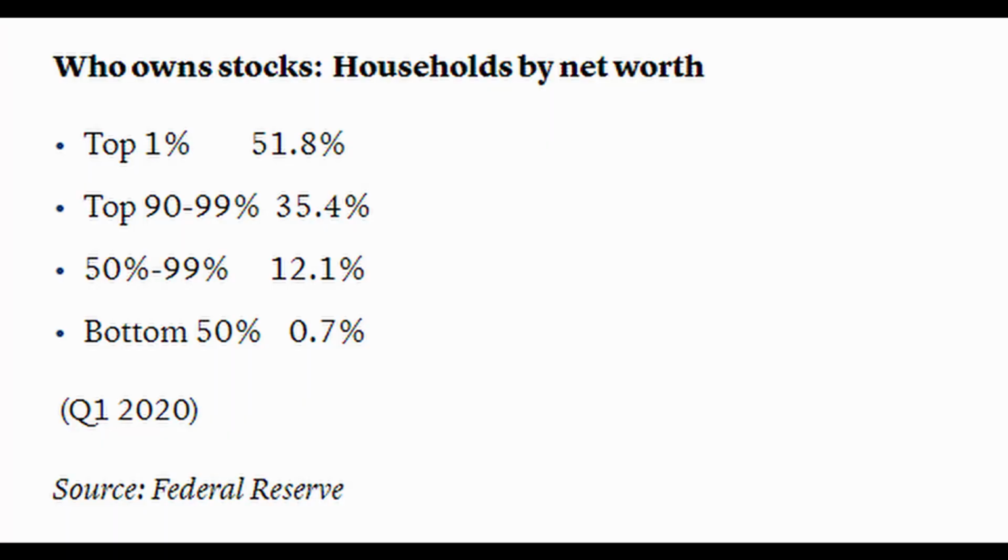But we need to talk about why the stock market has come back so quickly and what the catalyst for that is. It's really important to know that the top 1% of income earners in the United States own 50% of the total stock market that's out there. So 1% owns half of the stock market. That's huge. So when they say the rich keep getting richer and the poor keep getting poorer, this is a really good illustration of that, right?